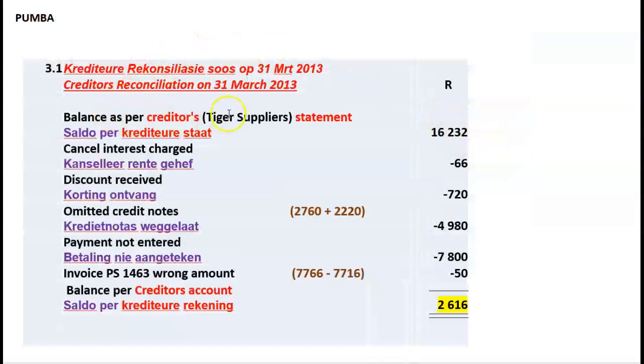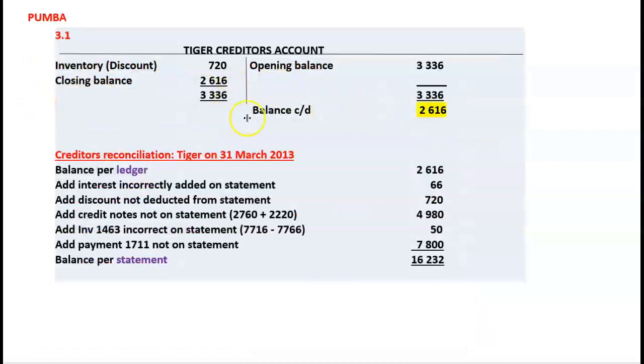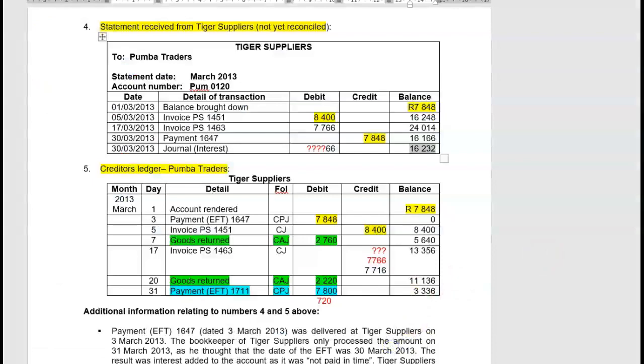Alternatively, if I've started with the statement balance, the 16,232, and I'm going to do all these adjustment entries, I will end up with a balance according to the creditors account, calculated as 2616. Now I go to my creditors ledger account and I see what my balance is, actually 2616, and I'm also a happy chappy. Good. Now we can carry on with the rest of the question.